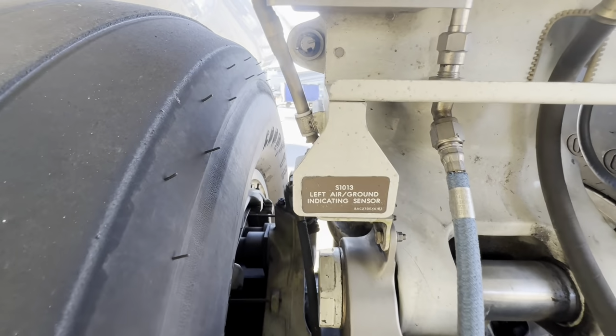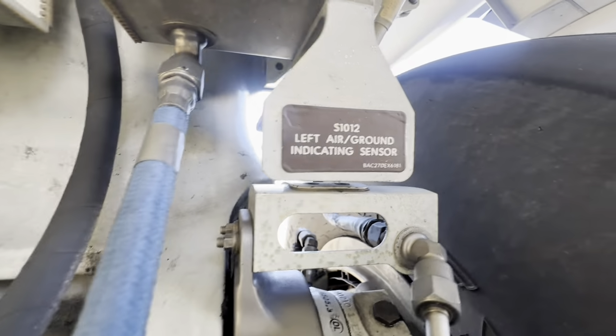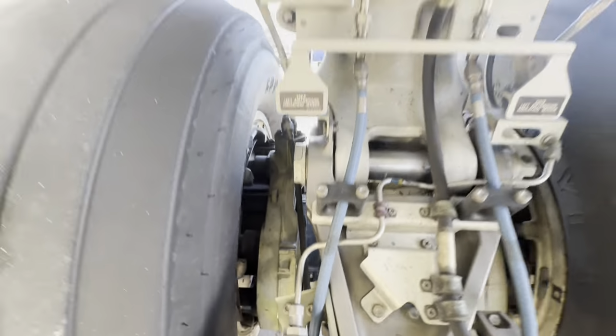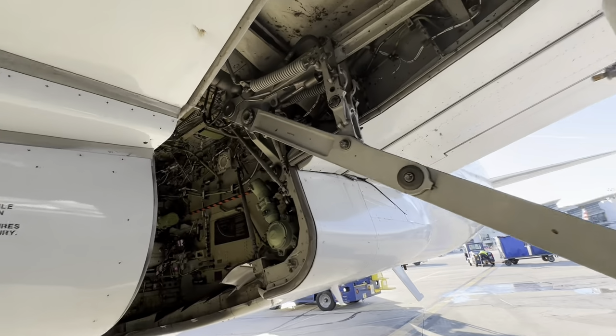There you go, there's your air to ground sensors. This is what you call a proximity switch. It lets the aircraft know when the gear is up or down. Main landing gear on a 737 actually has 8 separate sensors, 4 for gear up and gear down, and 4 for uplock and downlock. All this data gets fed into the PSEU, Proximity Switch Electronic Unit.